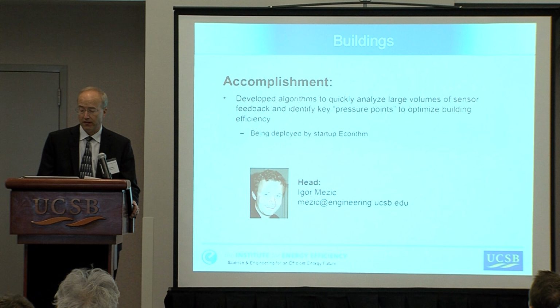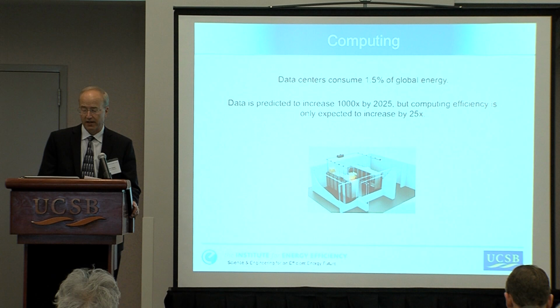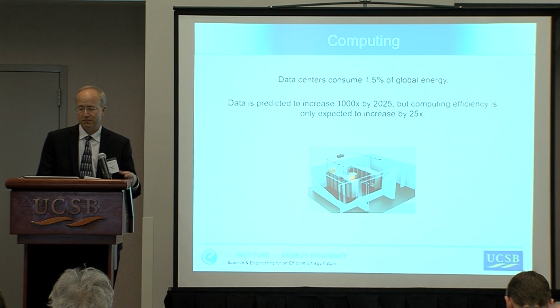Computing area, this is run by Fred Chong. Data centers are not that large. It says 1.5%, a few percent of global energy. But data center usage is growing so fast that improvements in efficiency are absolutely essential. Even today, the cost of the energy to run a data center is as large as the cost of buying all the equipment to go inside the data center. So any improvements there are huge.